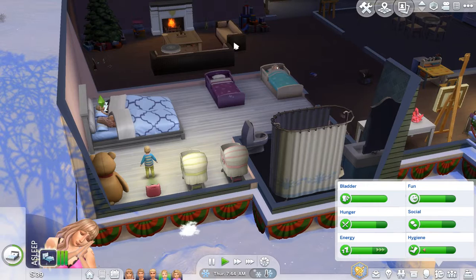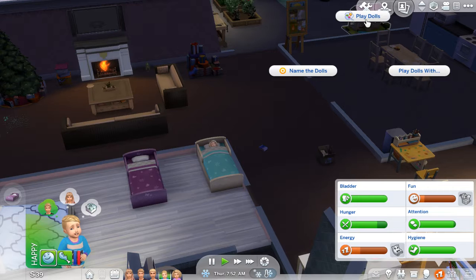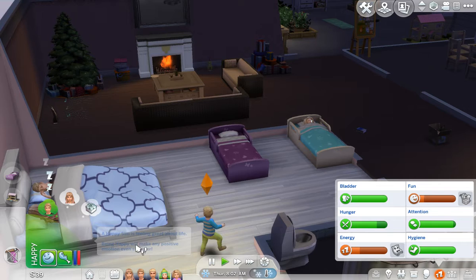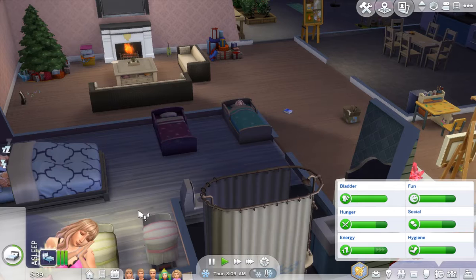You can just go. Can you just play for a minute? Play dolls. I don't want him to be so unhappy. Play with your dolls for a second, because, see? His fun level is more important than his sleeping. So go. Play with dolls. Don't make a mess. Play with dolls and then go sleep for a minute. And then Jenny's going to wake up soon.